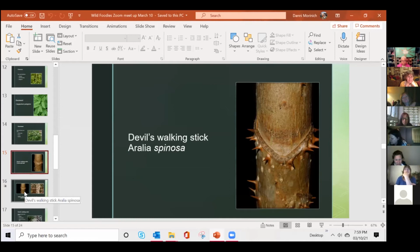Yes, Lynn is right. The name situation is crazy with these two plants, because you just said toothache plant. Well, devil's walking stick actually has been used for toothache pain. So that doesn't help the situation either.